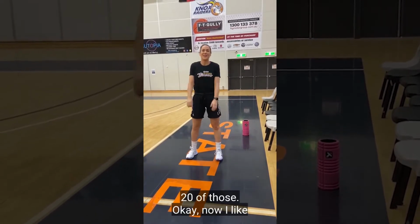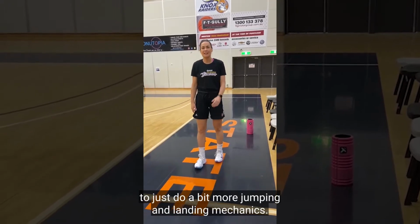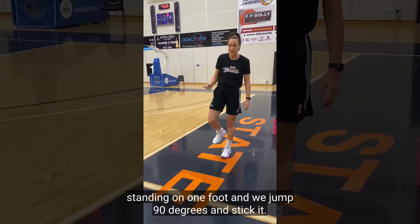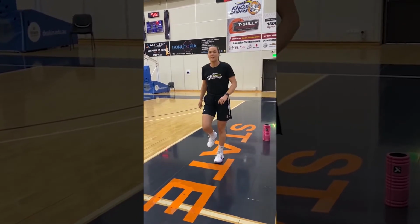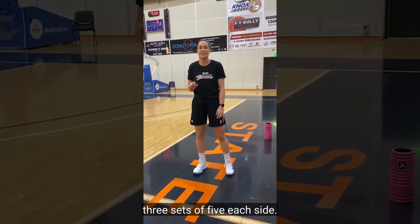20 of those. Okay, now I like to just do a bit more jumping and landing mechanics. So for this one, standing on one foot and we jump 90 degrees and stick it. I like to do 3 sets of 5 each side, so 10 each.